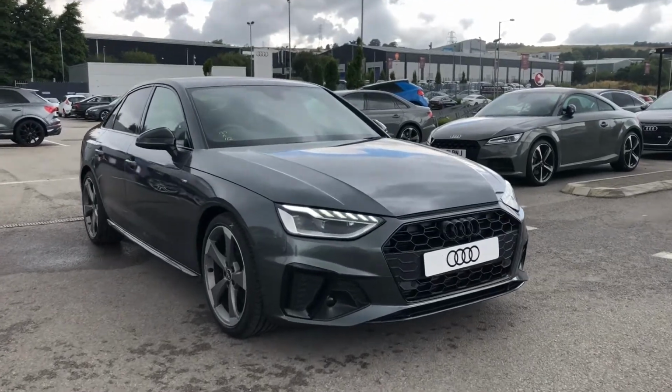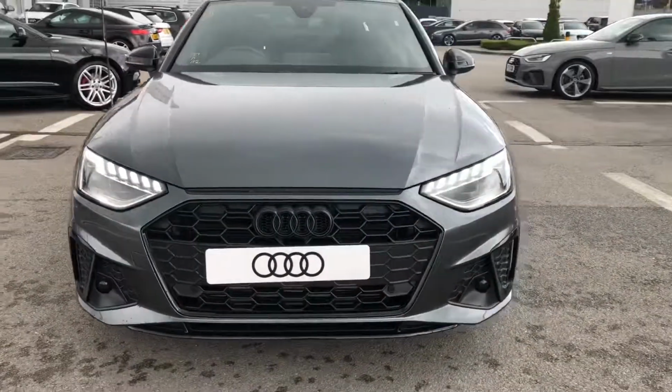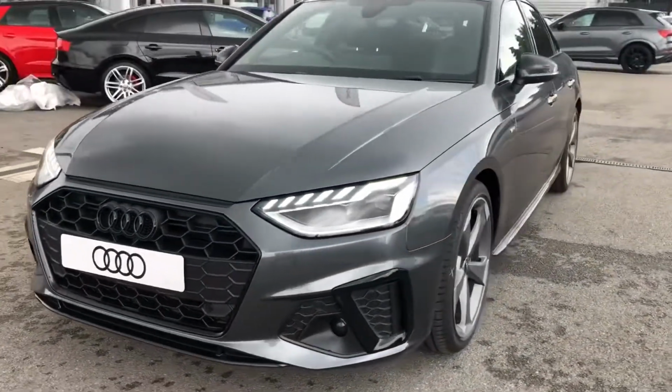My name's Fiona and I'm really excited today to show you this brand new Audi A4 Black Edition, which comes with a 2.0 petrol engine.